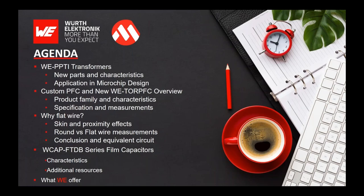We are going to talk about the push-pull transformer as new parts and their characteristics and their application in the Microchip design. Also, we are going to talk about one of the most important parts from the passive side, which is a PFC choke, and also our custom capabilities and the new standard flat wire chokes. And we go briefly through the advantages of using flat wire for the design of the PFC choke. And also, I'm going to introduce new DC link capacitors that we have recently, going through some characteristics, showing some additional resources. And last but not least, I'm going to show all the standard products that we can offer for such a design and for your own design.